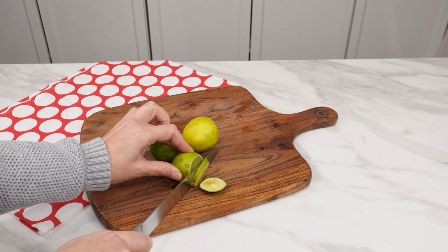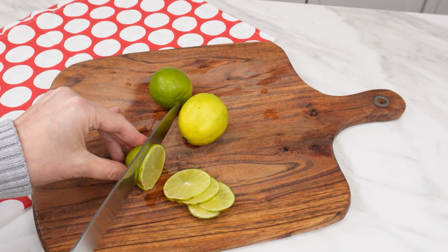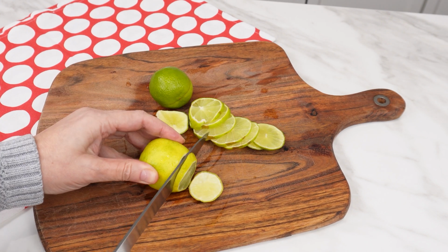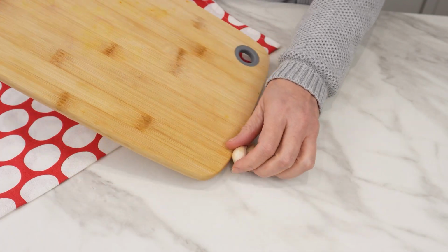Start by washing 3 limes in water. Slice them thinly. They can be quite thin. Limes are primarily a source of vitamin C. They act as antibacterial and antiviral agents. Lime juice cleanses the liver.